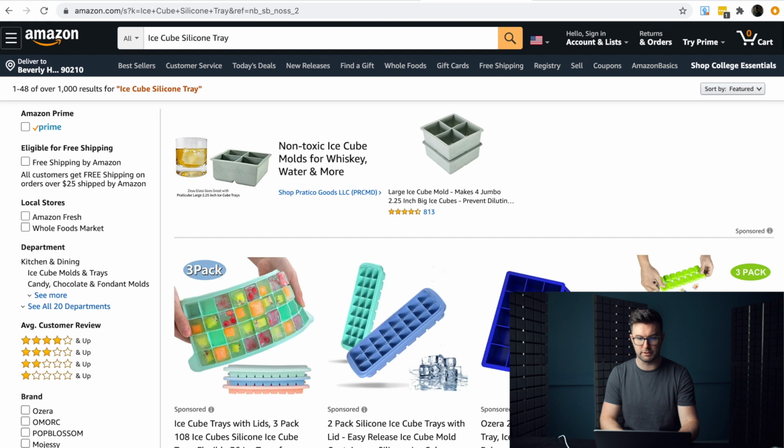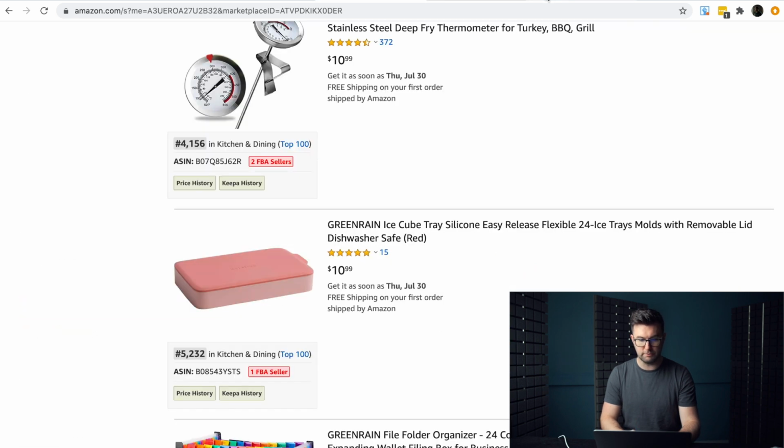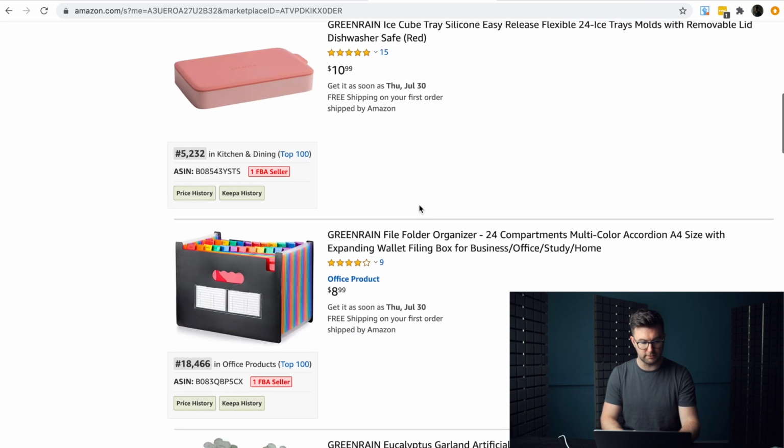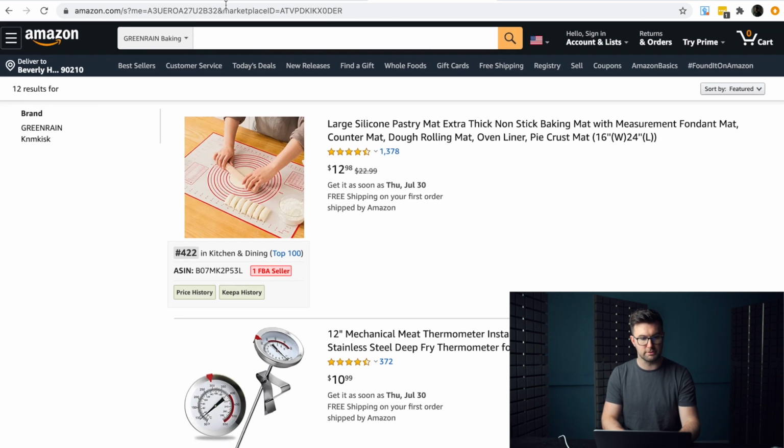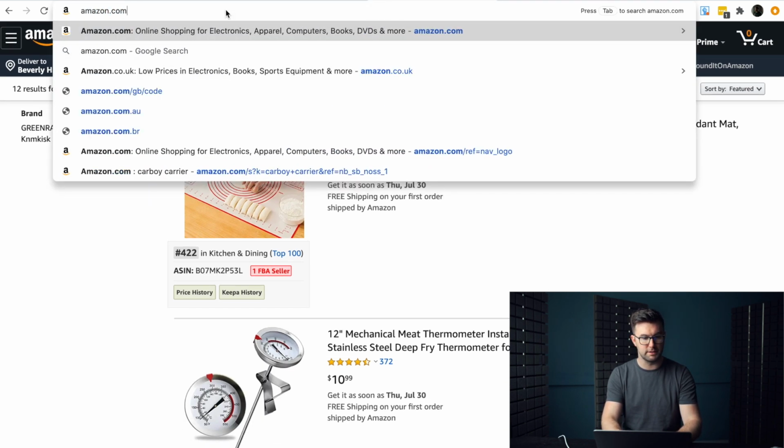So let's take another example now. So again, we have other products in this Green Rain company. This one right here, 18466. It's a file folder organizer. So it's a multicolor accordion organizer. I'll go with multicolor organizer just to see what's going on with that. So again, we'll go back to Amazon.com.